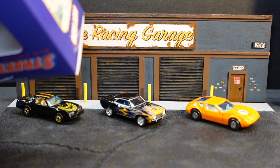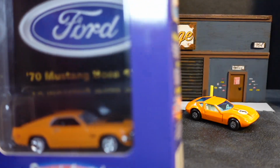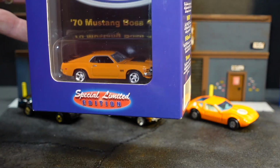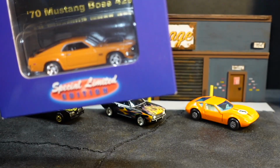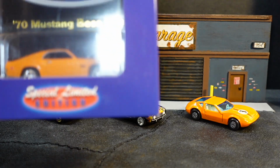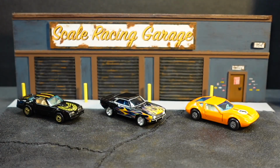Copyright date of 2000, Adkins Collectibles Limited. So this Boss 429 Mustang is probably my favorite Mustang that they've ever made. Of course, I will never own one because of their limited quantity and high prices. I've got a few more of these loose open that I'd like to show to you, but we're going to go ahead and crack this car open and take a look at it.